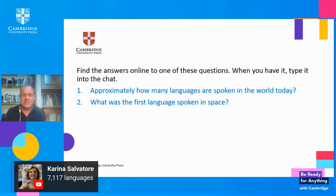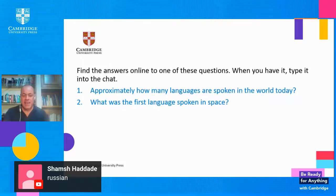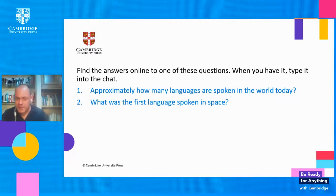It's between 6,000 and 7,000. So if you had it in that ballpark, then that's correct. There's no exact answer, but it's between 6,000 and 7,000, linguists believe. And the second one was Russian. Russian was the first language spoken in space by Yuri Gagarin, the Russian cosmonaut who was the first man in space. Okay, some of you have come up with very precise numbers, so I think maybe you've been counting yourselves.